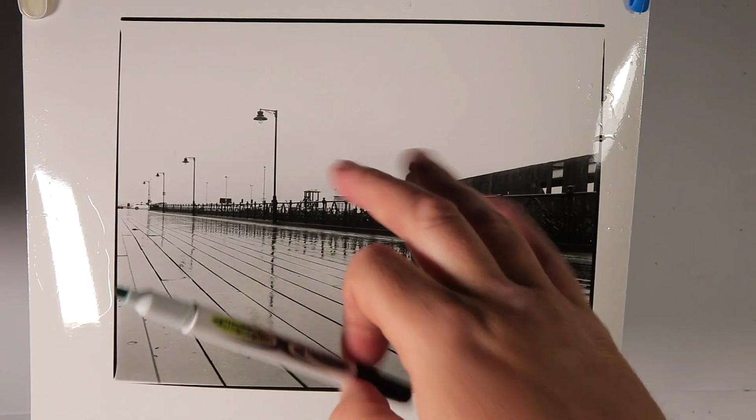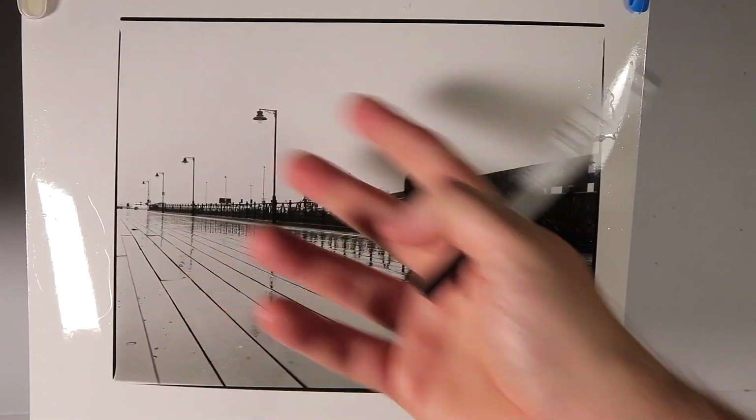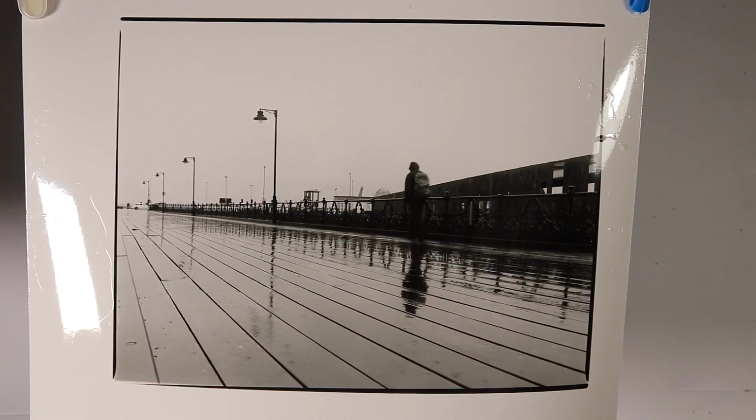So that's my full-size print there, 10x8. That's okay. I'm just going to try a little bit of vignetting just around this area here and try and burn so the middle of the image just pops a little bit more. So I'm going to maybe exaggerate it more than I should, but just out of interest to see what happens.